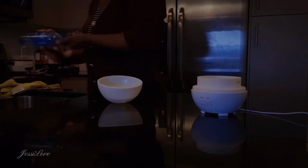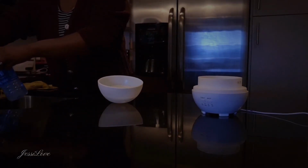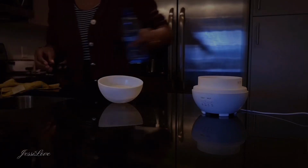But first I have to set the mood with this diffuser. It's also a humidifier. I absolutely love it.